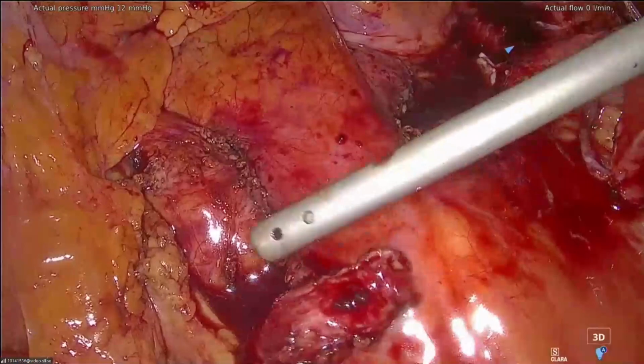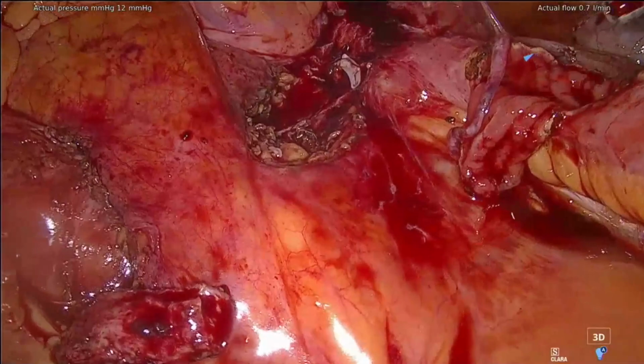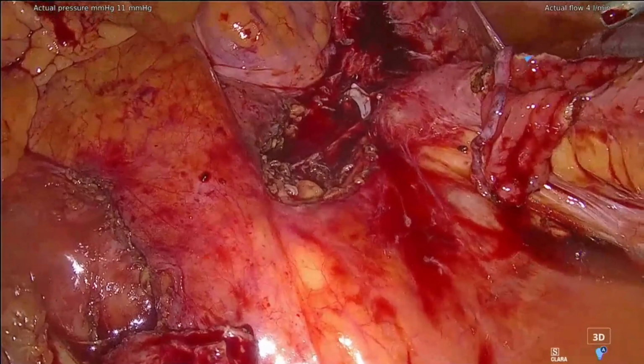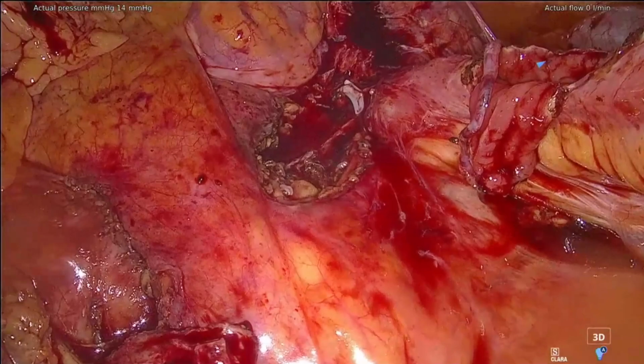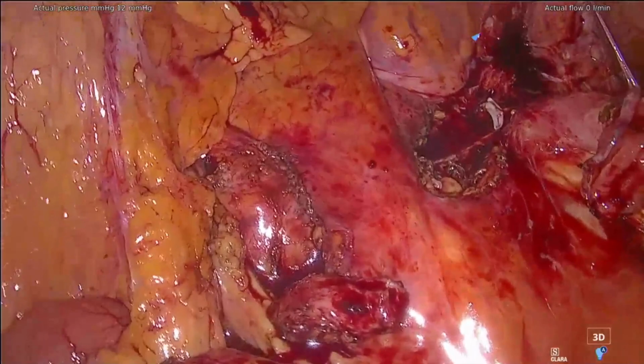Then what I will do, I will use the corner of my rectangle. You see that I dissect a rectangle of tissue inside the bladder. And I just forgot one small detail, to check if the length of the bladder was long enough to support the resection of 2 centimeters. I hope, because now it's too late. Yeah, we can cut at this level.